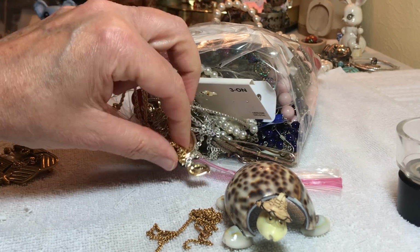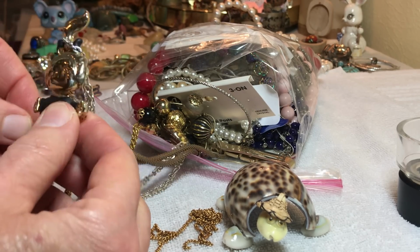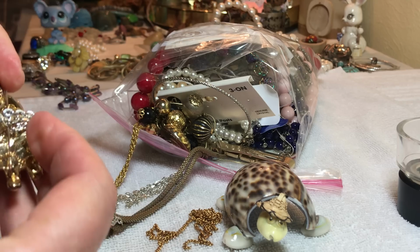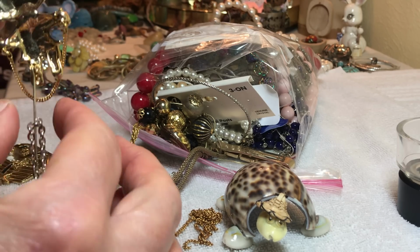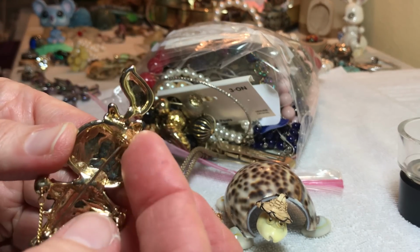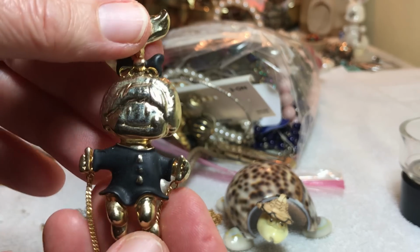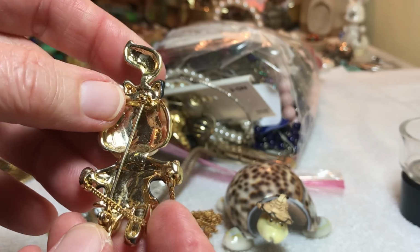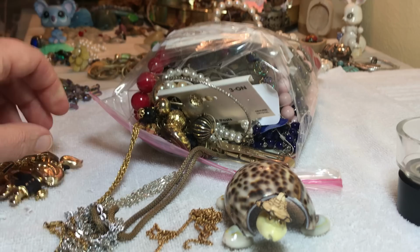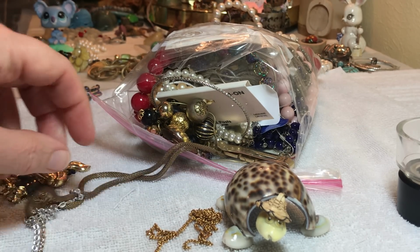Here's something else. Ow. That one got me. That brooch got me not real good. I pulled back just in time. It's trying to get me again though. It's a strange one. Oh, a little girl jumping rope. We like the brooches. This one's probably not gonna be.